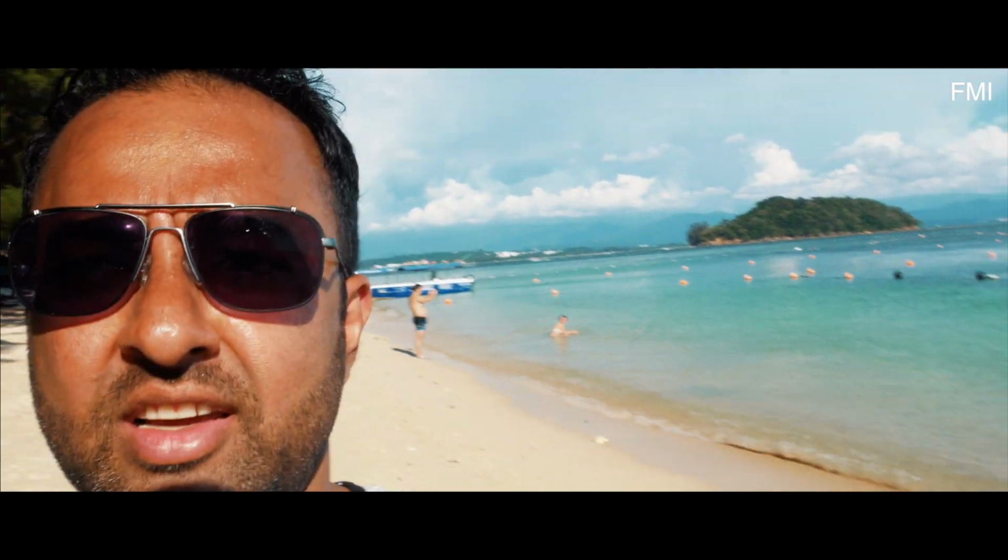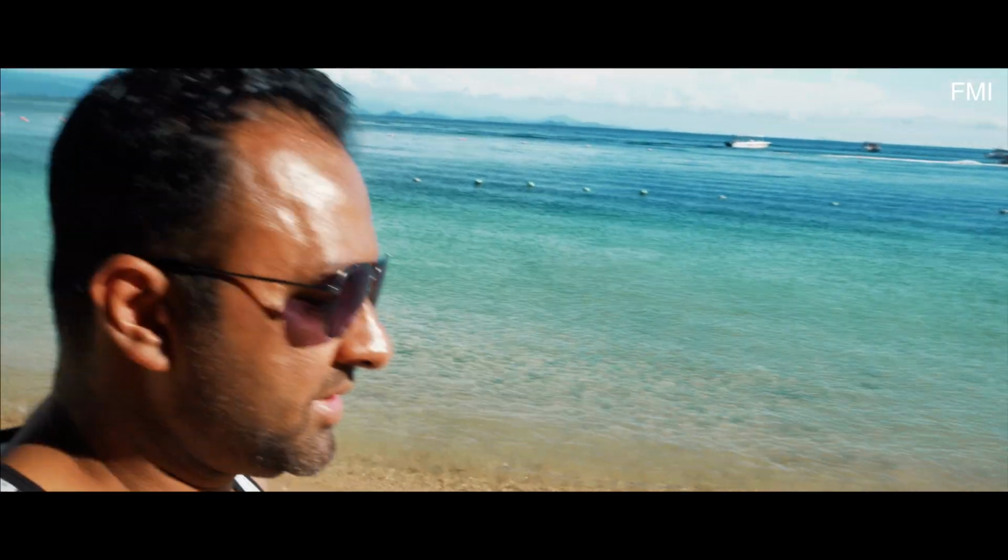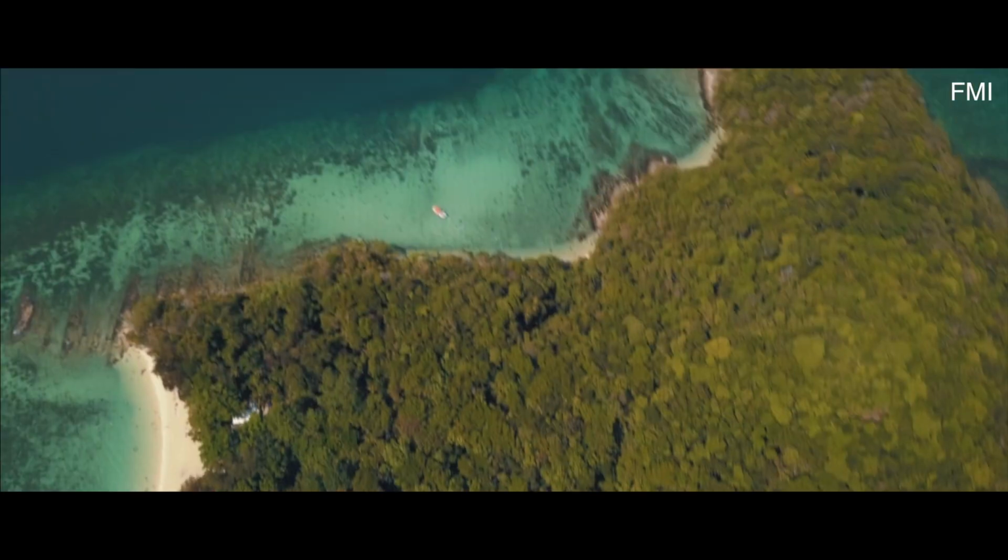So it's been an amazing day here at Manukan Island. We spent about three hours chilling and relaxing, managed to dip into the sea for a bit. We had food, got some coconut water, and last but not least I managed to fly my drone. Not here, but somewhere behind me on the other side.